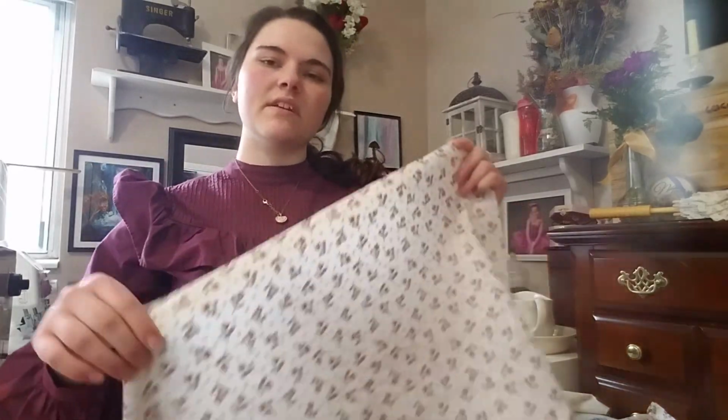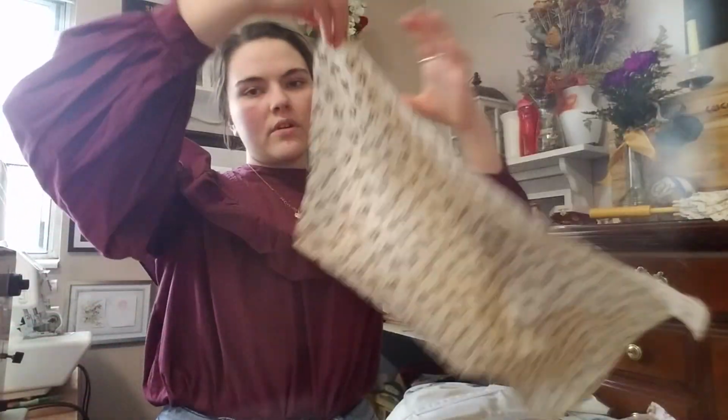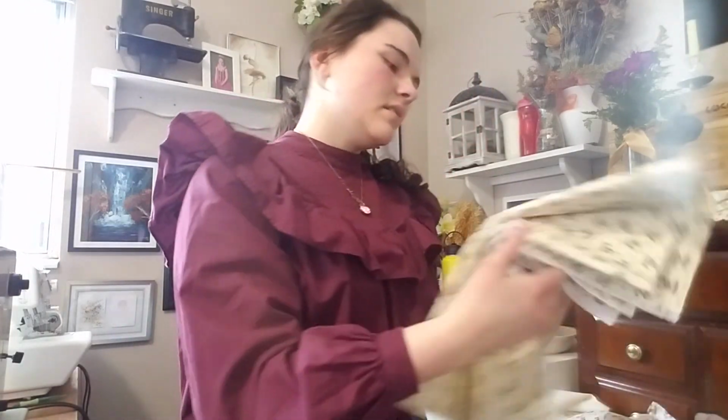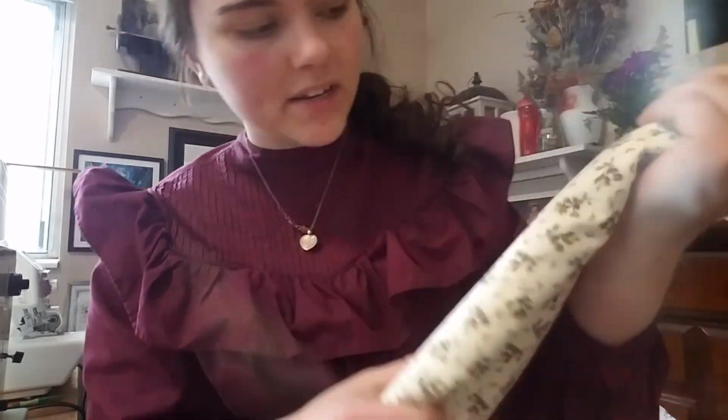And so I went to the store and I was just gonna buy more of this fabric, but they were out of this fabric, but they did have the white rose print, which is basically the same thing, but the roses are white roses.